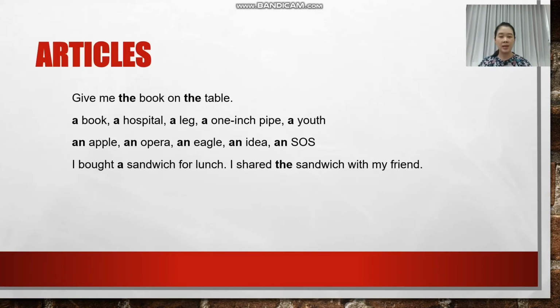And here is some example for you. The first one, give me the book on the table. Because we know that there is only one table and there is only one book on that table. So we just use definite articles, the. Or you can say a book, a hospital, a lake, a 1-inch pipe, a youth. So they are all start with the consonant sound.